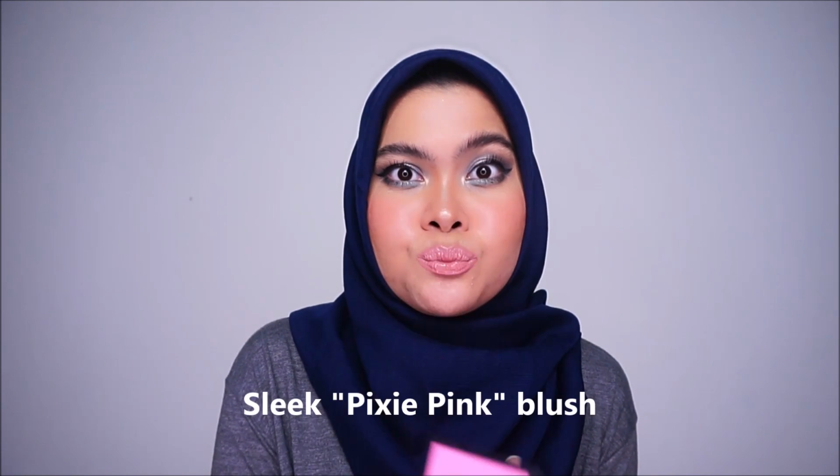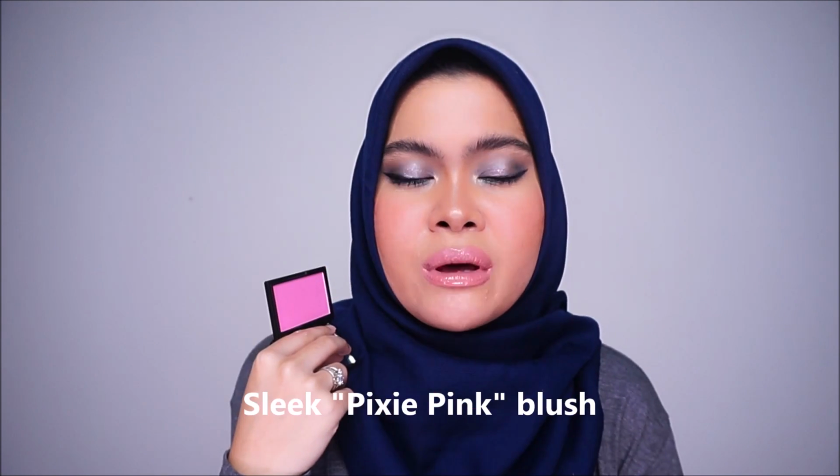And the last Sleek item that I want to share is one of their blushes in the shade Pixie Pink, which is this bright pink. I remember years ago Lisa Eldridge created a video on her all-time favorite makeup items, and she mentioned this one Chanel blush, a similar shade to this, and it was being discontinued, but she managed to grab, you know, tons of it.